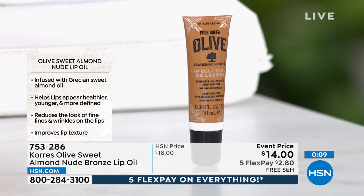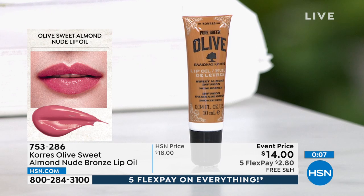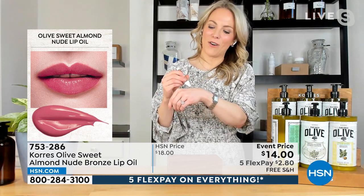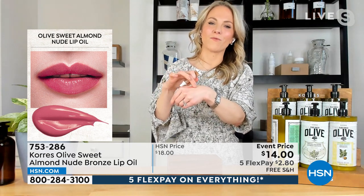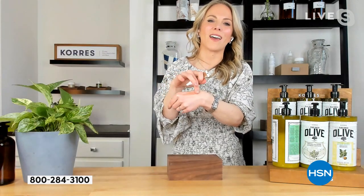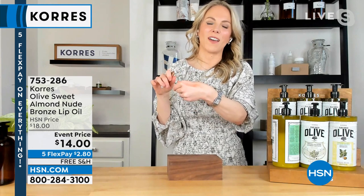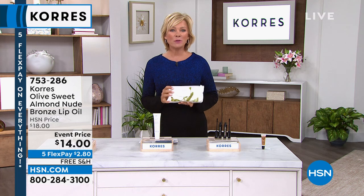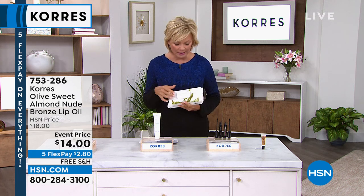I know that this one is limited, just a couple hundred to go around. Oh, and look at that pretty color. It looks a little pinker there. I would say it's a little bit more nude. Maybe we could show it on the back of my hand at some point. It is a beautiful natural tint, not really a lip color. This is all about the hydration and nourishment of that olive oil and that sweet Grecian almond oil. Very nice. 753286 is the item number on the oil for the lips.